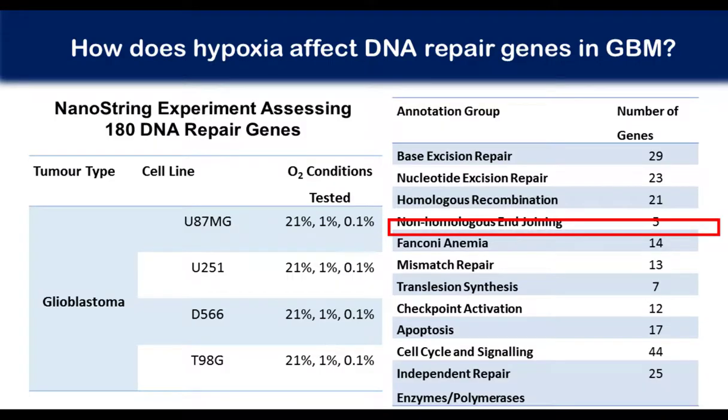So what we decided to do was incubate a number of glioblastoma cells in different oxygen conditions. So normoxia, which is 21%, 1% which you could define as moderate hypoxia, and then more severe hypoxia, which is 0.1%. And then we extracted RNA from these cells and subjected them to a NanoString experiment. A NanoString experiment basically enables you to look at the gene expression of a number of genes in a single reaction. So we decided to look at 180 DNA repair genes in many different types of DNA repair pathways. And today I'm going to focus on non-homologous end joining.